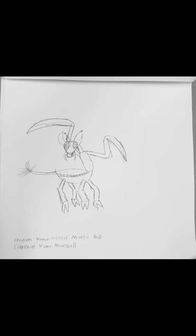This creature is known as the, what is it called? These creatures are, come on, the documents need to be separated more easily. Come here! Come on!